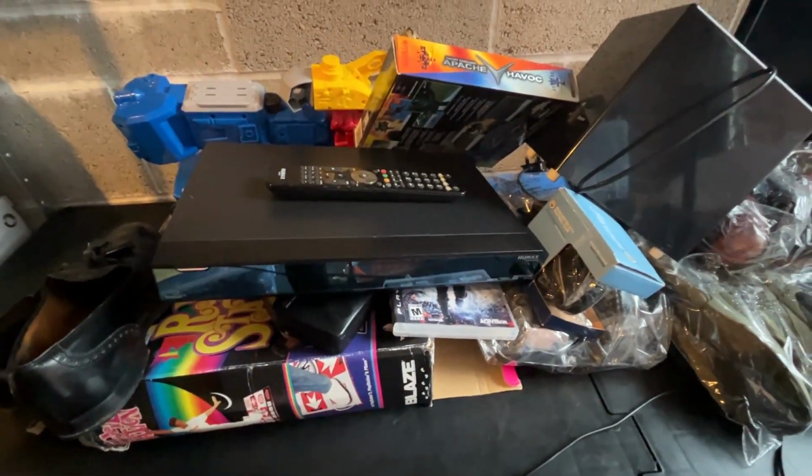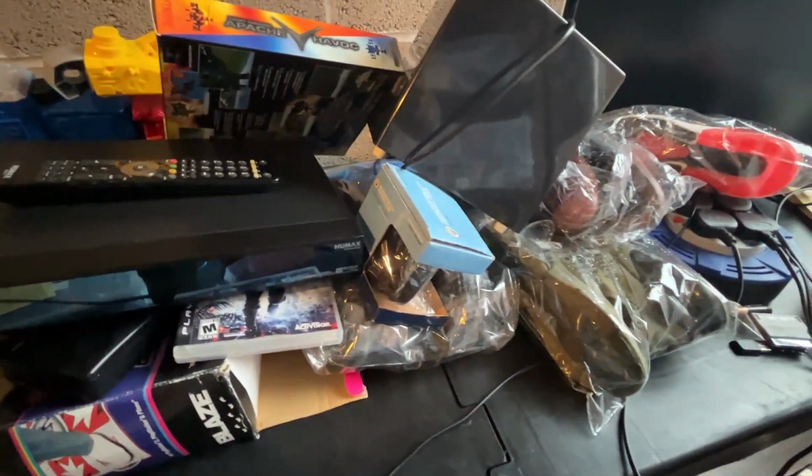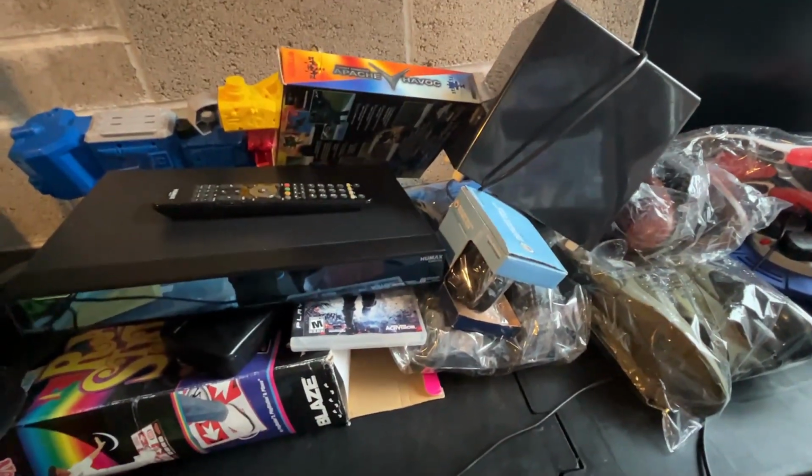But a very, very good weekend. I think we did over £600. Didn't show you every single item, but as you can see, there's a hell of a lot of stuff to pack.